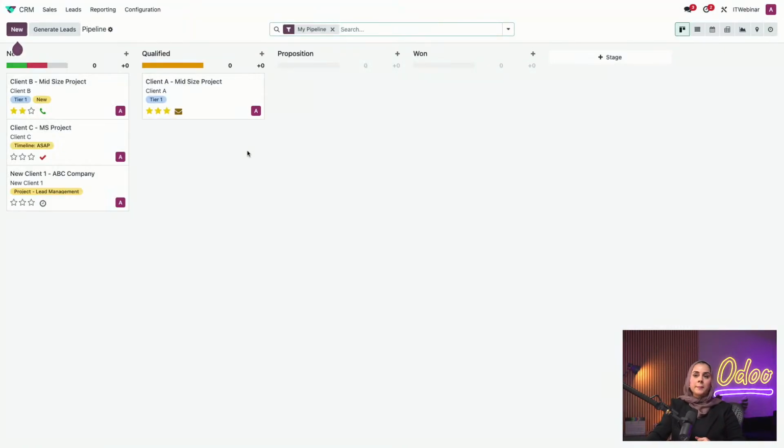Perfect, we're in. So as you can see over here, we have multiple different stages, and you can really go ahead and define those stages, whether it's a new client that came in, qualified, proposition, and so on. Of course, you also have the control aspect of it, right? You can go ahead and edit these stages to your liking. So, for example, over here, you can see I have client B, client C, client A, client 1, ABC company, and of course, feel free to customize it to your liking.